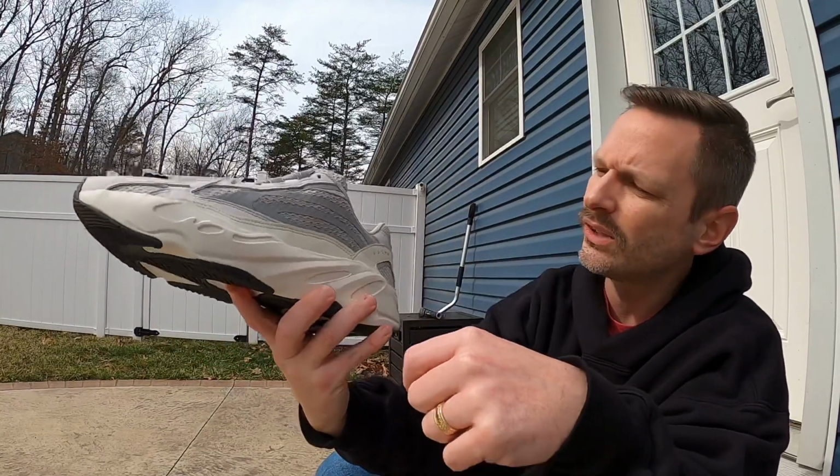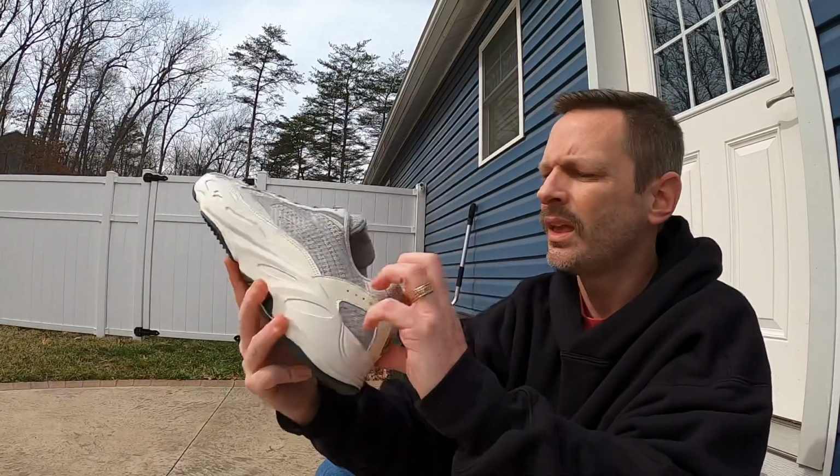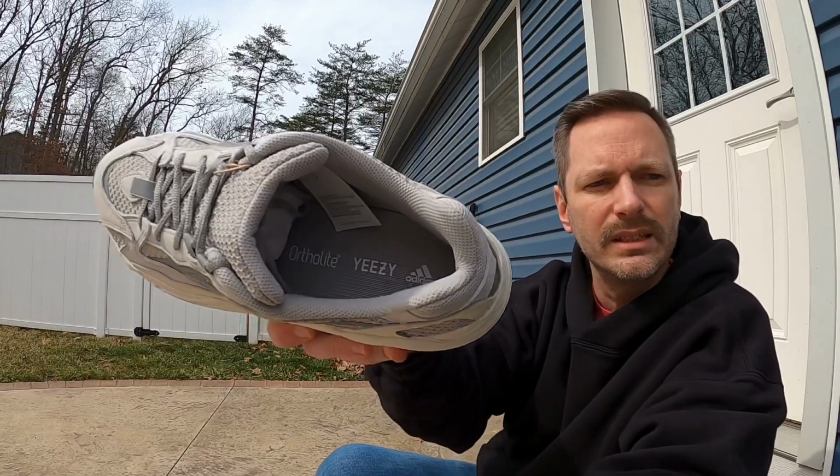And for the sock liner, it's a gray color that pretty much matches the outside. And it's got an Ortholite insole that says YEEZY and has the Adidas emblem on it.